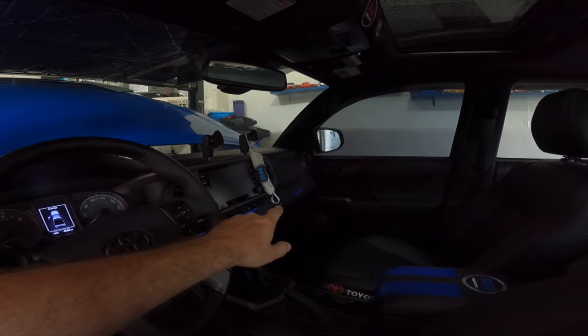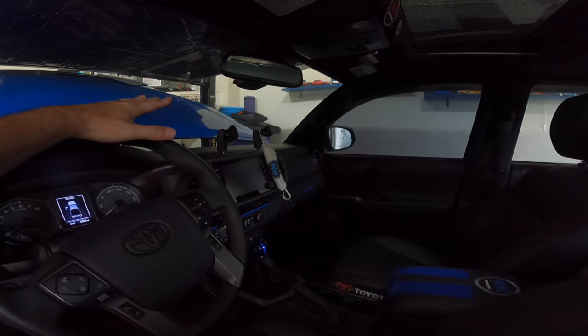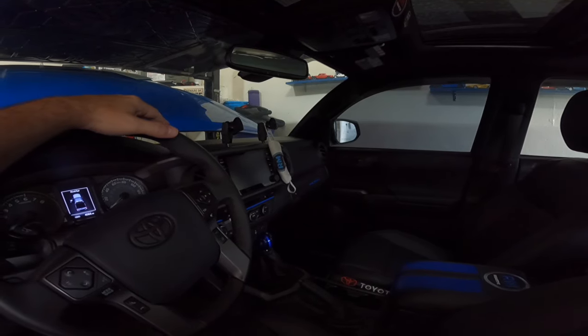I believe it talks about airbags and stuff. It's the only one that they leave on. Make sure you rip that thing off, and the sooner the better, because you don't want the glue to leave any kind of residue or anything on there.